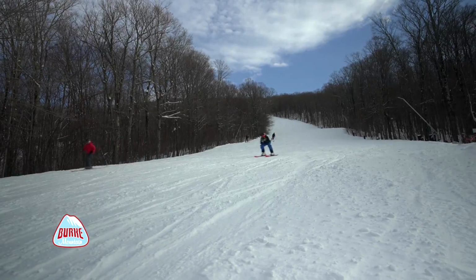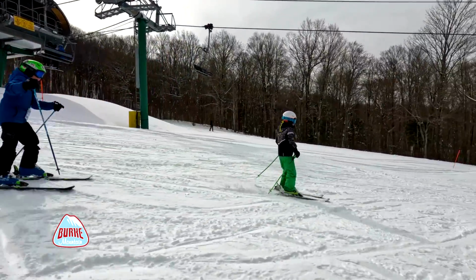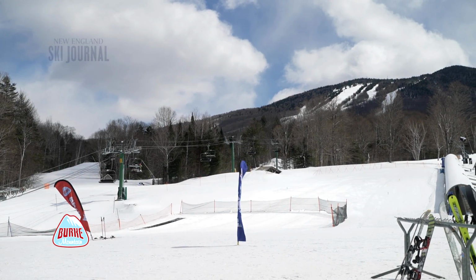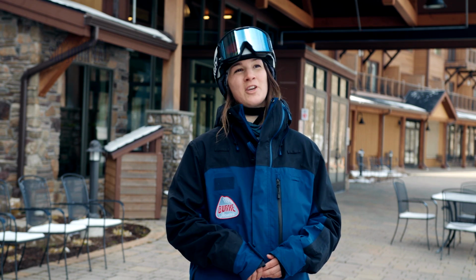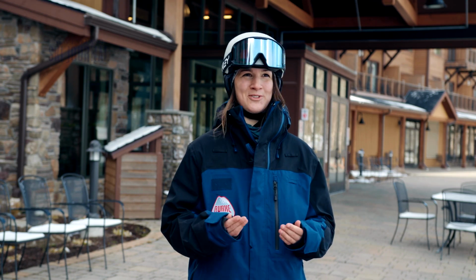But right now, it's ski season. So what's keeping you from skiing at Burke Mountain? It certainly can't be the price of the lift tickets. Another thing that we're really passionate about here at Burke is keeping skiing and riding affordable for the communities around here and for anybody that wants to try out the sport or just go skiing in general.